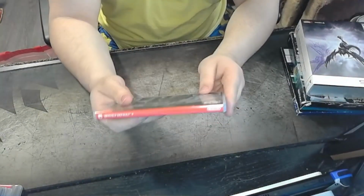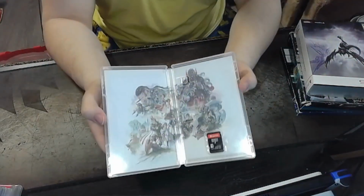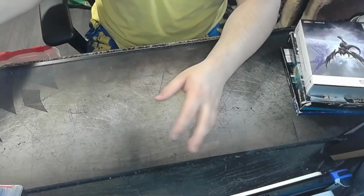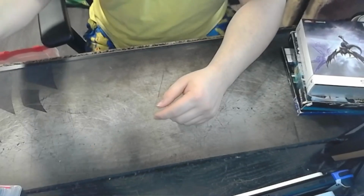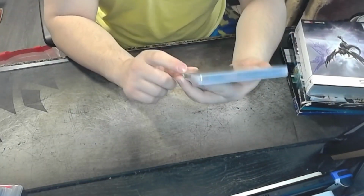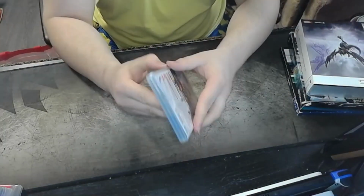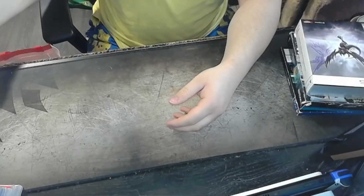I finally got Bravely Default 2 for the Switch. And fun fact, the creator of the Bravely Default franchise teased there is Bravely Default news coming this year. So my money is on the remaster of the first one and the DLC of it. I also got Super Mario 3D World plus Bowser's Fury. I've been meaning to get this one and play it. I never did, but now I own it, so it's fine.